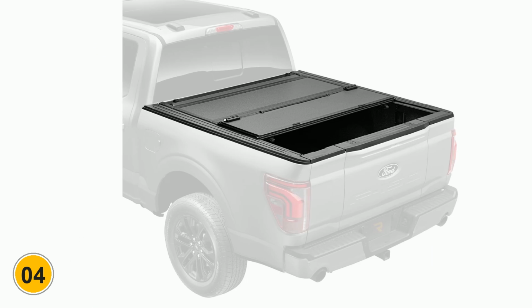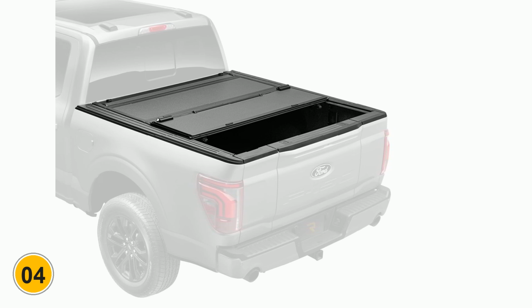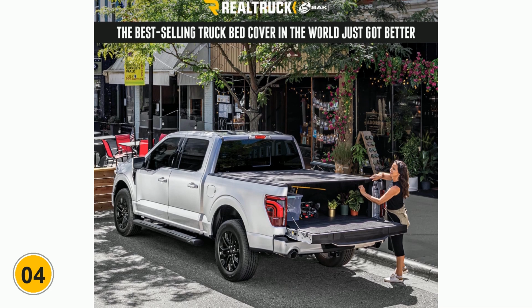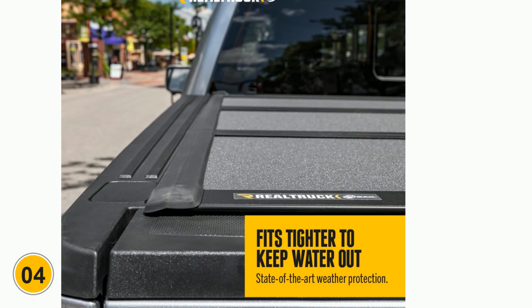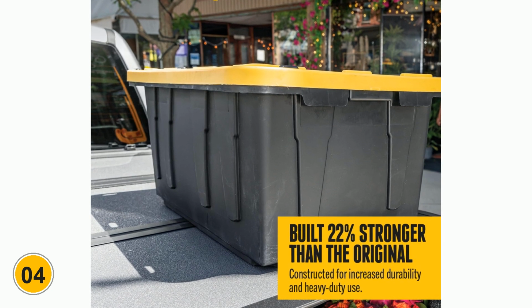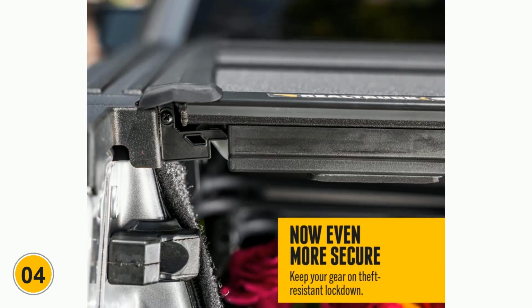Here's why this matters for you. The tight-fit clamps and improved seals are designed to keep water out so your cargo stays dry in any weather. Plus, it offers 100% bed access, whether you're parked or driving, allowing for versatility like no other. That said, some users mentioned it can be quite pricey compared to others. But look, if you're serious about using your truck and need something that won't let you down, this investment could pay off in the long run.